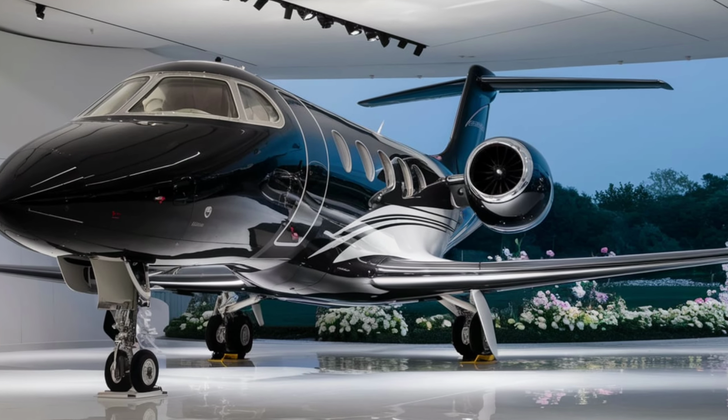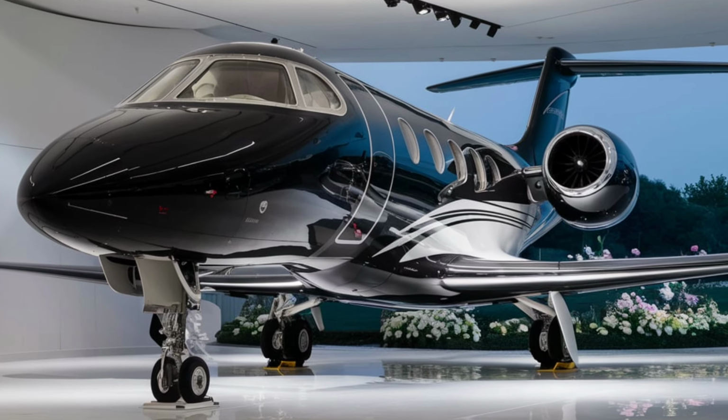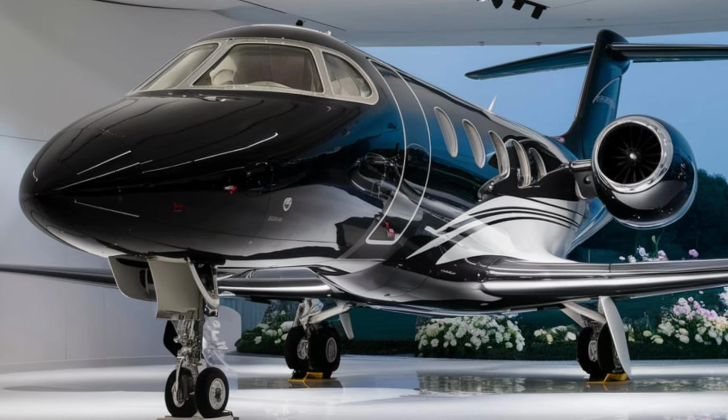It's a well-rounded, luxurious travel solution for those who value performance, style, and efficiency.